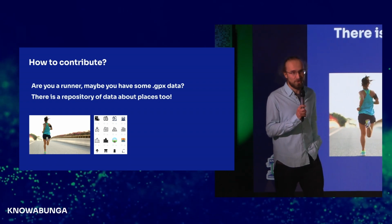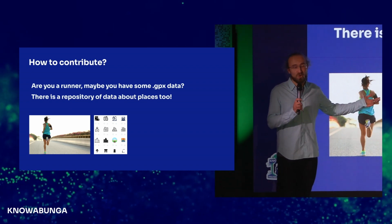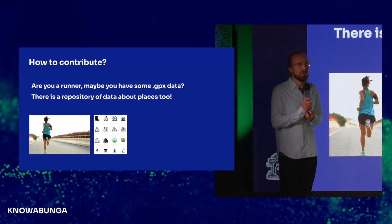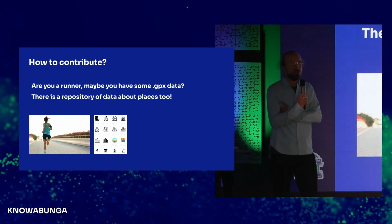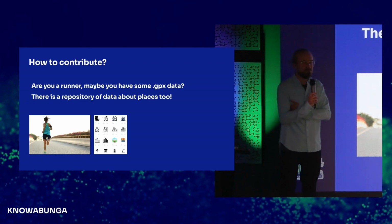And there is the second thing, because you noticed there are some places, maybe important places, but also niche places already on the map. I would like it to be a much larger repository of places, so there will also be a way of adding places to this. So that's about contributing. Thank you for asking this.